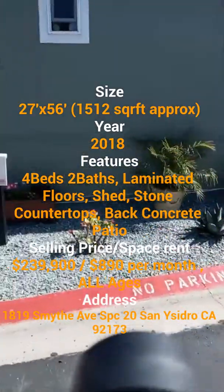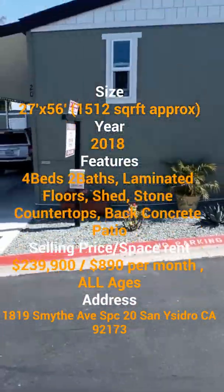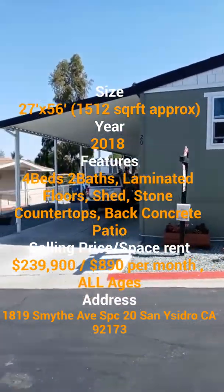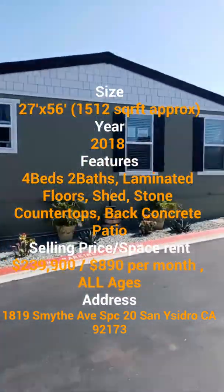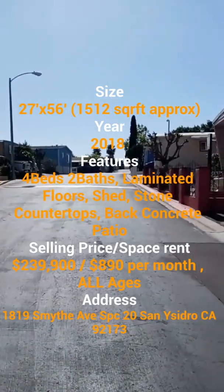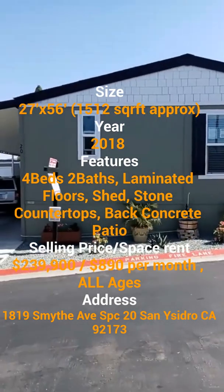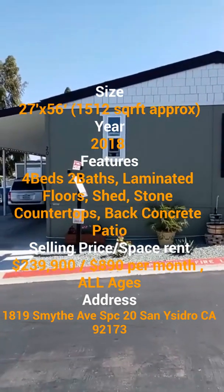I'm sorry if it's a bit noisy because of the wind. It's a little bit windy here. So yeah, this is the front of the home, and this is the park. Very nice family park, very well taken care of.